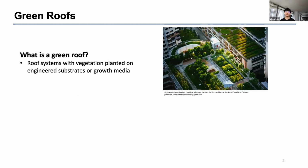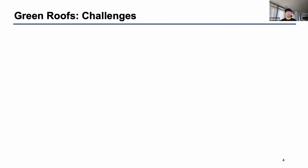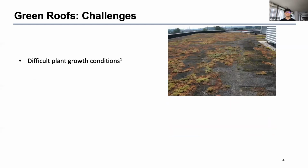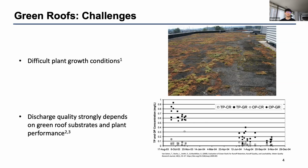So first of all, just to briefly introduce green roofs. Green roofs are roof systems with vegetation planted on designed substrate, and they can provide ecological and hydrological benefits, such as enhancing biodiversity and improving stormwater management. Moreover, they can provide additional ecosystem services, including increasing energy efficiency and improving air quality. However, there are two major challenges associated with green roof ecological and hydrological performance. First, the plant growth conditions on rooftops are harsh and few plants can survive on roof systems. Second, green roofs can act as a source or sink for pollutants, depending on green roof substrate and plant performance.